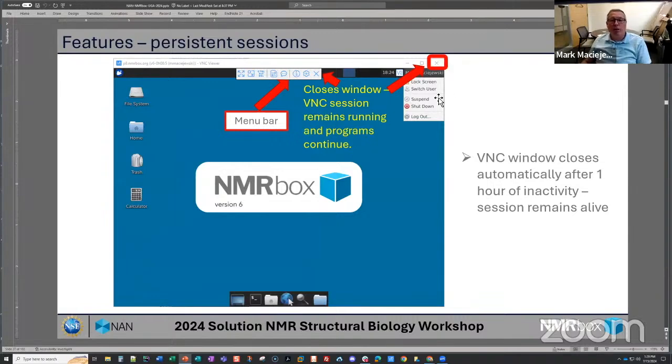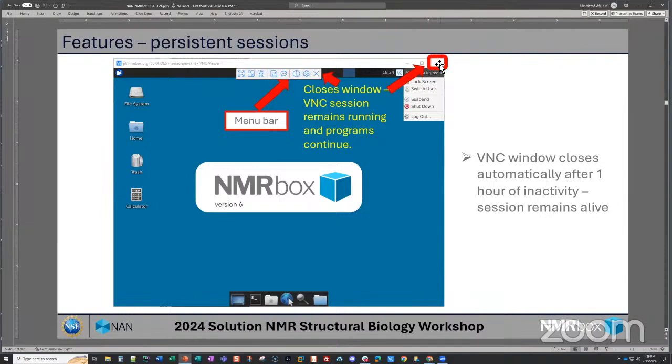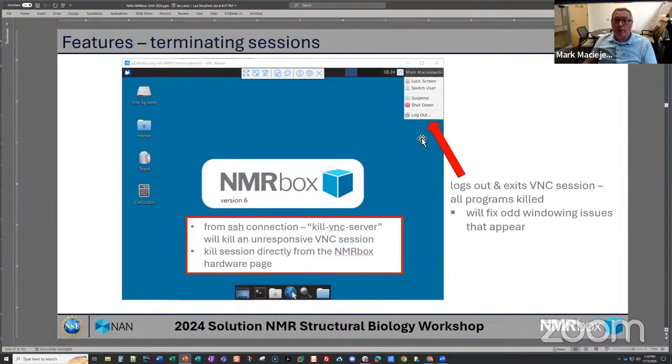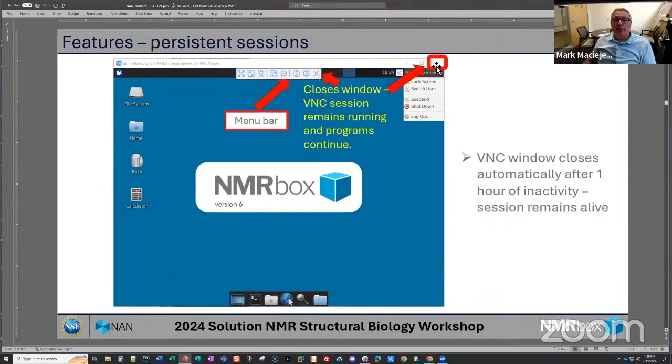When you're in the window, you'll see a little X up here or this X here. If you click either of those two X's, that will close the window. This is akin to turning on and off your screen. You can also log out. This actually logs you out of the system. So if you click either of these two X's, the screen disappears, but anything that was running continues to run. So you can go home, open it back up, and everything is where you left it.